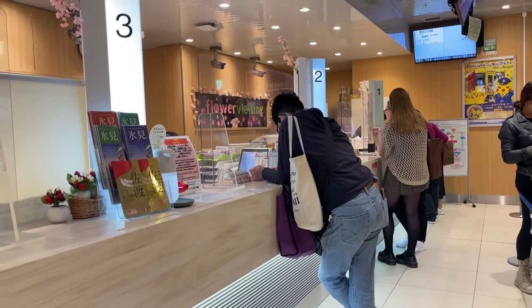Another thing that we saw in Japan is when there's a tray, usually you want to put your money on that. So you're not really handing them your money, you're putting it on the tray, then they'll take the money from that tray. Then they'll return to you your change on that tray. This is if you're not using a machine to get your change.